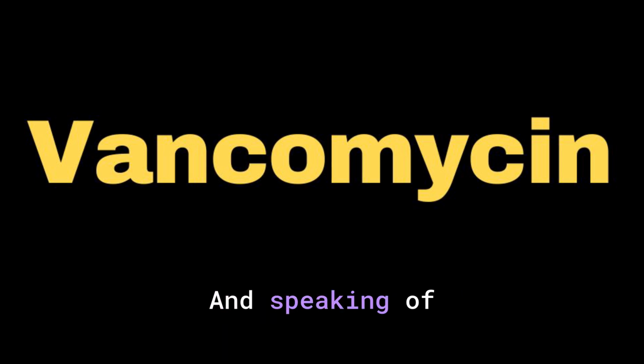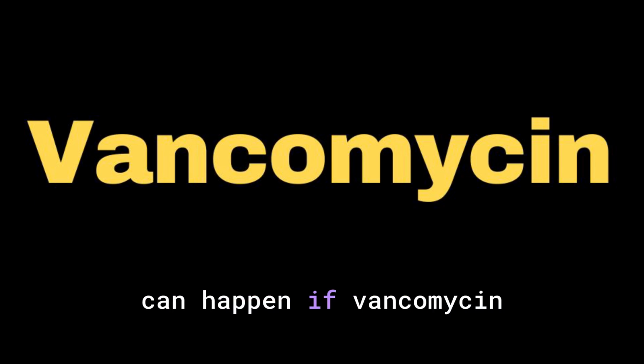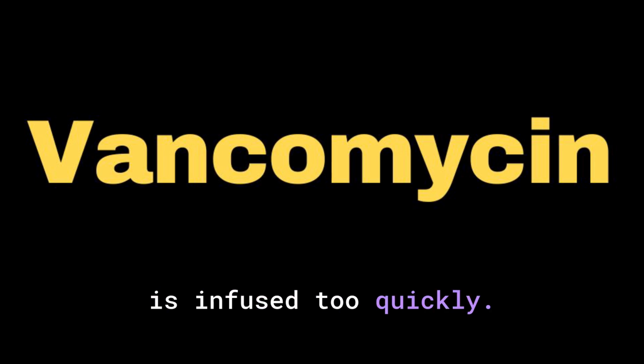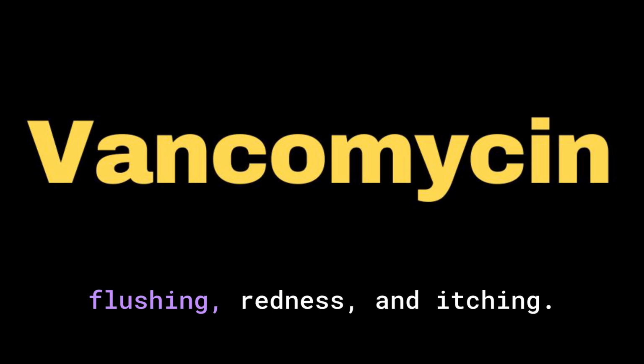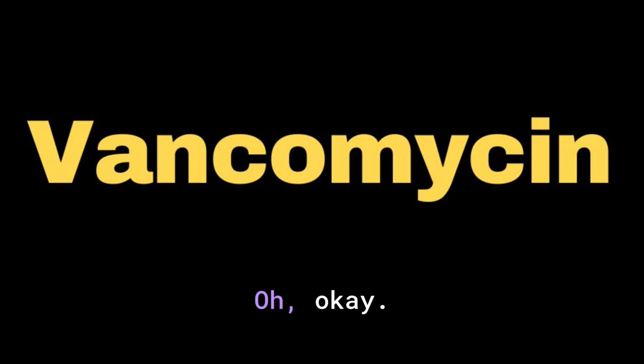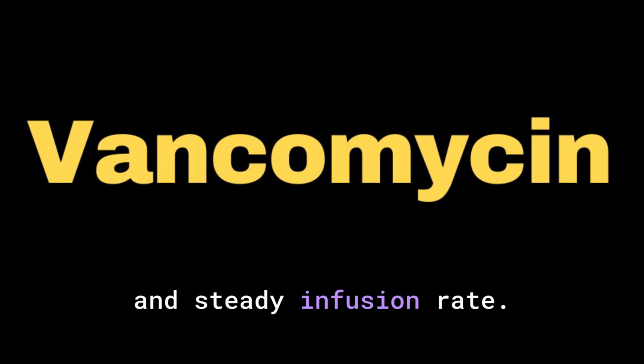And speaking of red man syndrome, that's a reaction that can happen if vancomycin is infused too quickly. It's not as scary as it sounds. It just mainly causes flushing, redness, and itching. But we can avoid that by making sure we have a slow and steady infusion rate.